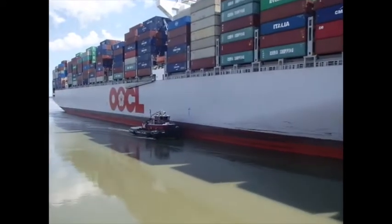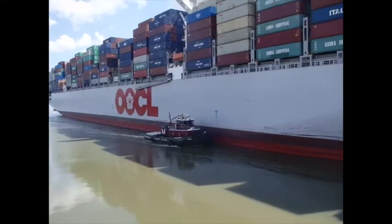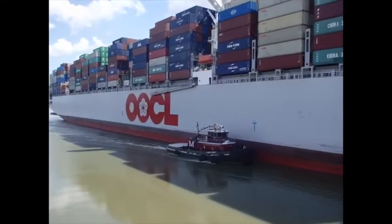Also, folks, take a close look at those containers stacked way up high on that ship. You're going to notice the couple of rows on the top there are only hooked into each other.